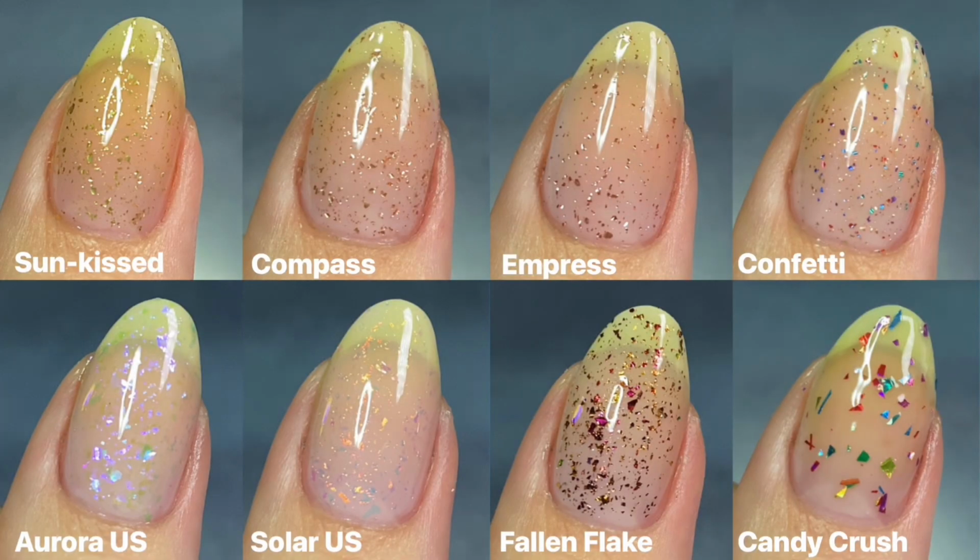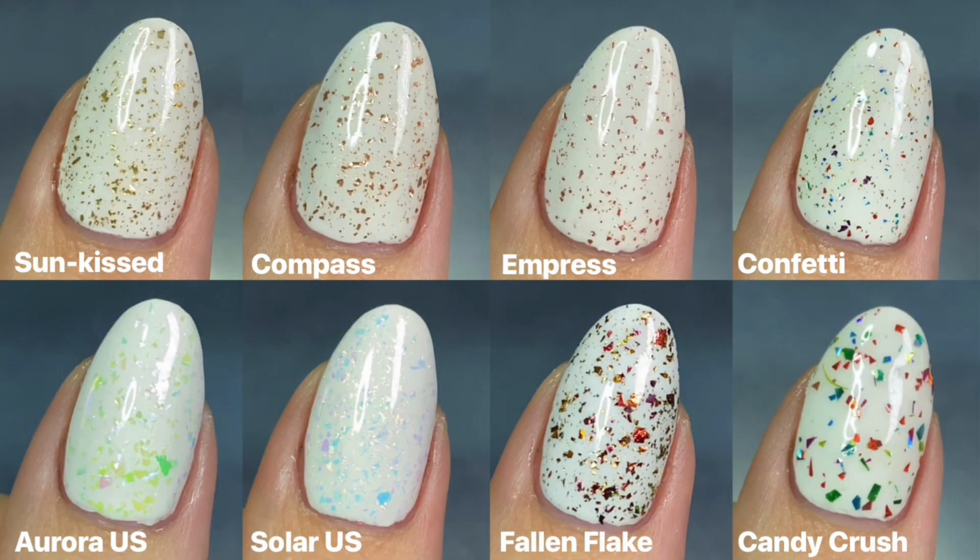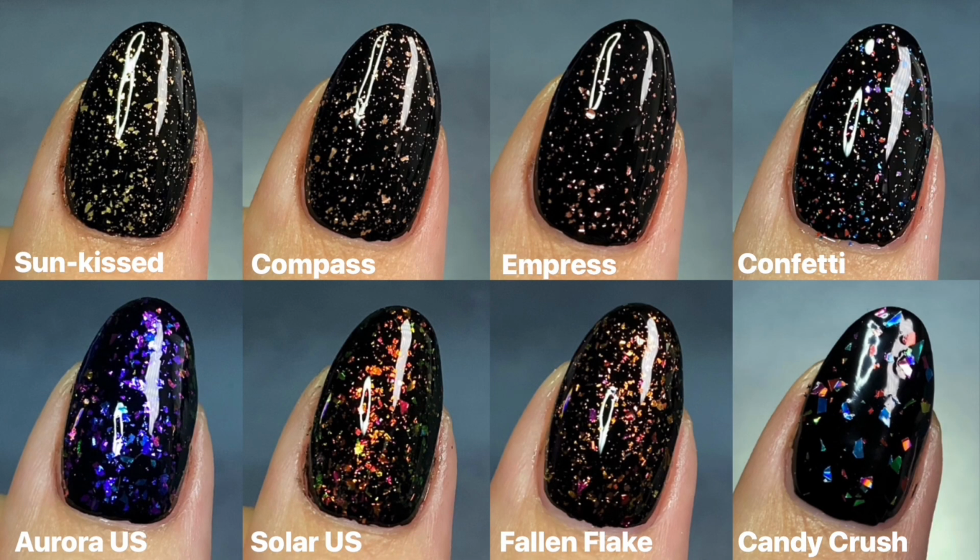And finally, the collages. So first up, we are looking at the toppers. So here they are over a milky pink. Sorry that some of the bases are a little uneven. Then here they are over white, so you can see how they change up. Obviously, the biggest changes are going to be those iridescent flakies like the Solar and Aurora unicorn skins. And then here they are over black. So maybe Compass and Empress are kind of hard to tell apart, but I still need them both.